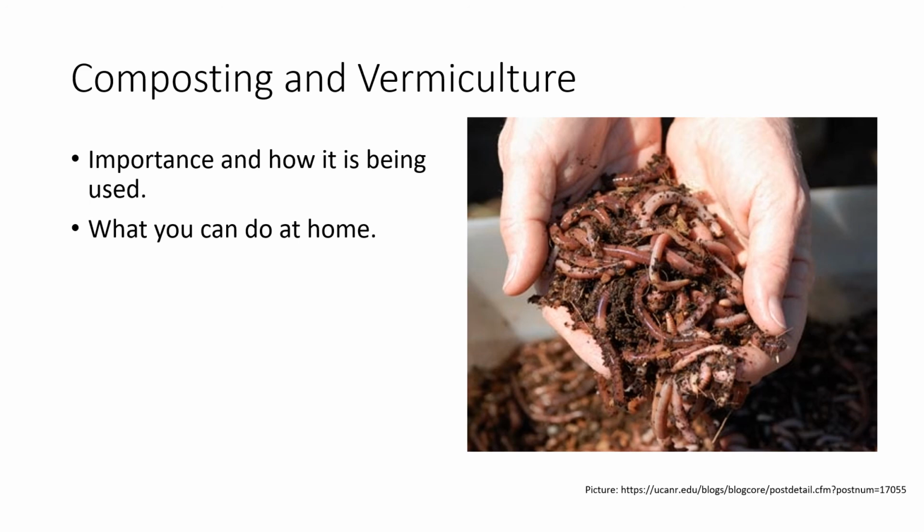Now, this is important because if we threw stuff like banana peels or eggshells, or maybe the leftovers of an onion that we didn't use, and maybe it was starting to go bad, if we throw it away, that's taking up space in the trash and the landfill. That's not good. That's stuff that we can throw outside and it can be broken down and create soil.